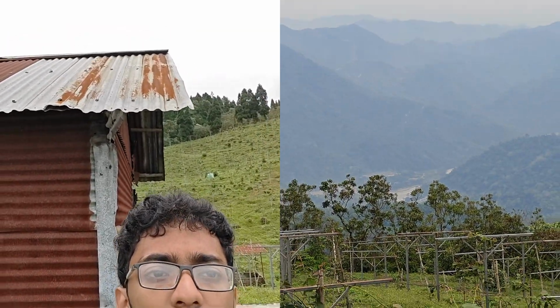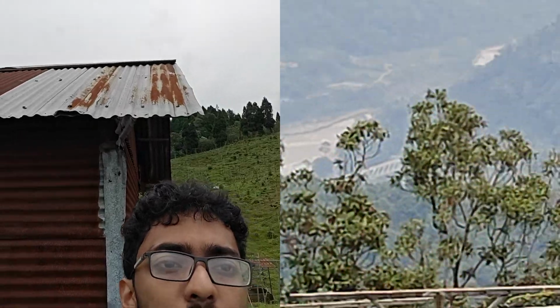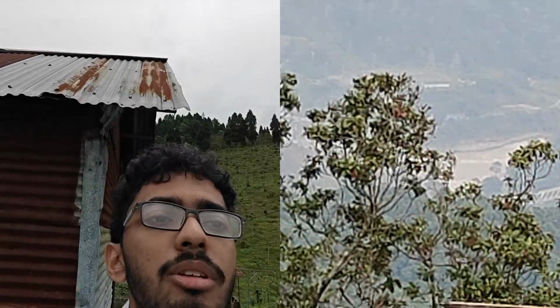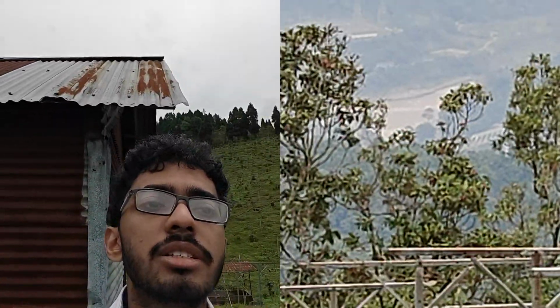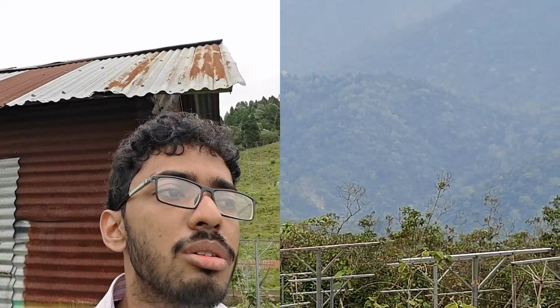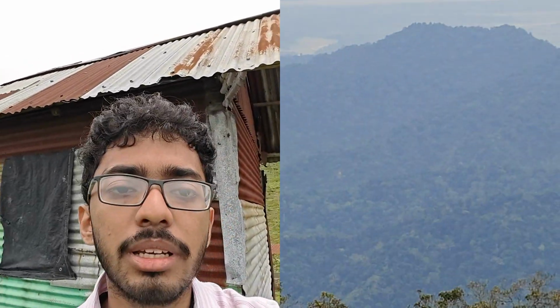I'm zooming in as much as possible, though I think it won't be that visible in the video. Look at my finger where I'm trying to point. There's actually a railway bridge over the Tista river, and there is the Kalichora dam there. When I landed at Bagdogra airport to visit this place, it was a solo trip, and I'm really enjoying it so far.